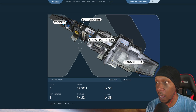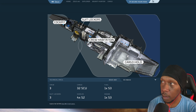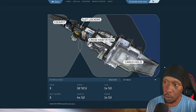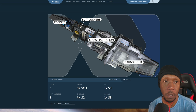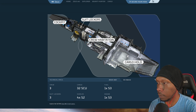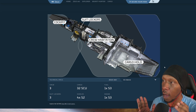Meaning, if you have to get out of the ship really quick, you have to egress in the A1. You have to go from the cockpit or wherever you're at all the way out to the back door. And so what this means is, if you have somebody that maybe wants to jump you, if they're outside with weapons and you're not in an armistice zone, they know that there's only one spot you're coming out in the ship.